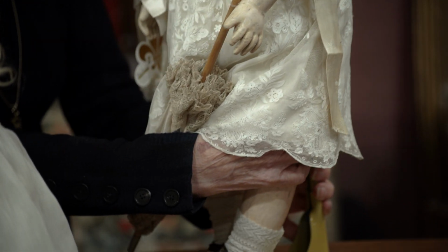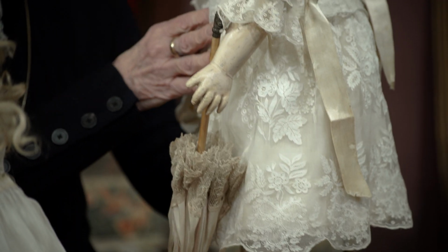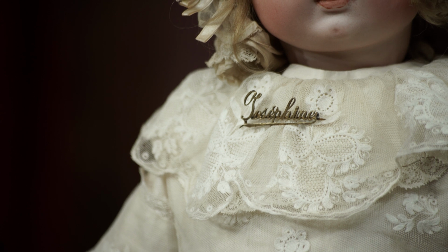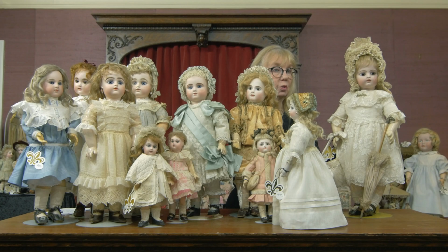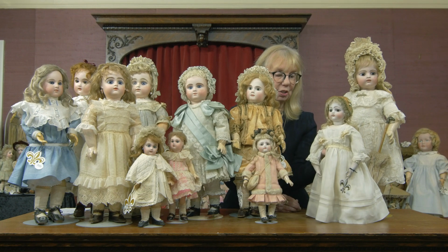Beautiful doll, stunning doll. And by the way, she has a name. She is Josephine. She has a name brooch. So if you want to own a Josephine doll by Ferdinand Gaultier, early block letter markings, you could not do better than this, unless you wanted to have this one, which is her younger sister.